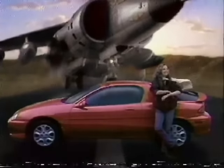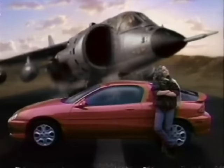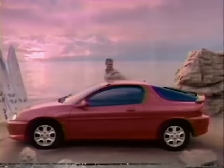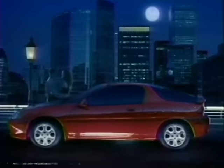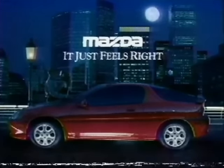You don't have to be a model to look good on the runway. To find true love. Or to light up the town. The new Mazda MX-3 Precidia with the only optional V6. Looks good on you.